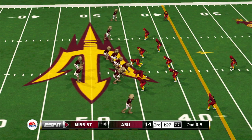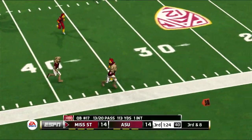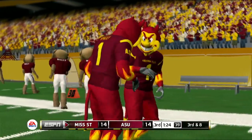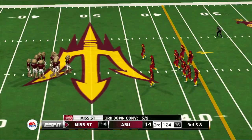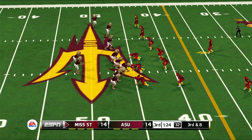Set, check. And he throws it away. The defense got some pressure and forced a bad pass. I think they've been a little bit more aggressive here with their pass rush, and that time it paid off with an incompletion. Third down now, and they need to get it down to the 38.